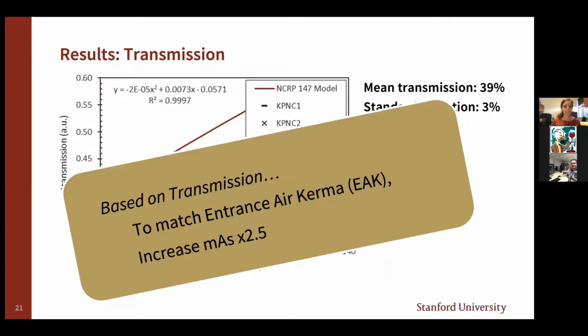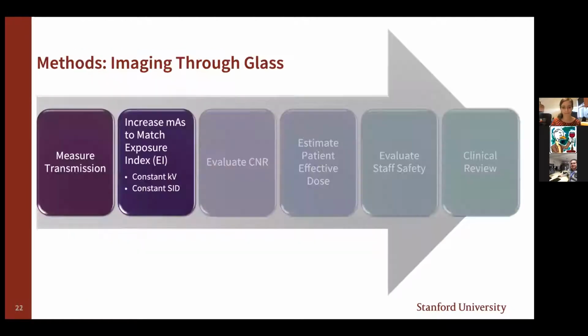All right, so based on transmission alone, let's say you're trying to do a quick implementation. If you want to simply match the entrance air kerma, you would increase your tube current time product, or what I've been calling mass, by a factor of 2.5. Okay, so any questions about that?